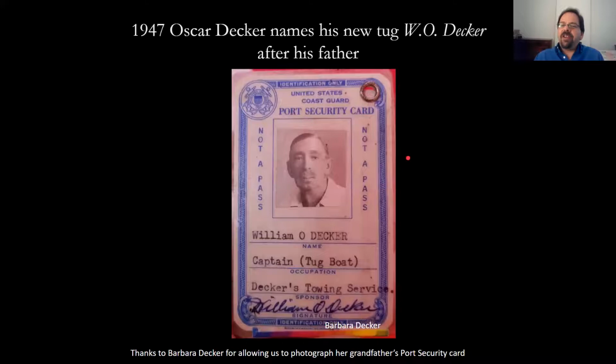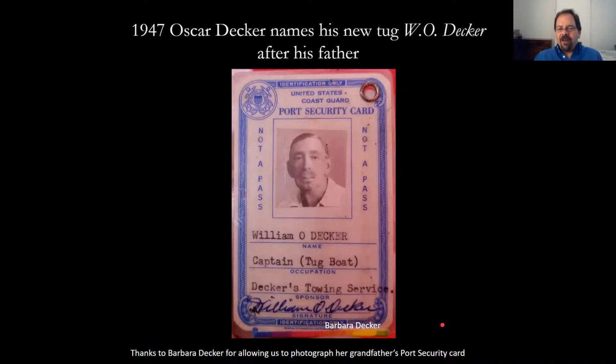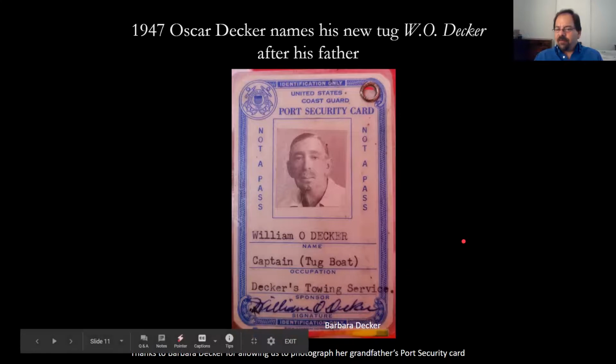Everyone asks me where the name W.O. Decker comes from. Here it is. William Oscar Decker, the father of Oscar Decker, who was running the company in 1947 when he got the boat, named it after his dad. And I'm very grateful to Barbara Decker for bringing this picture to us at the Waterford Tugboat Roundup last year, so we would have that for our collection.